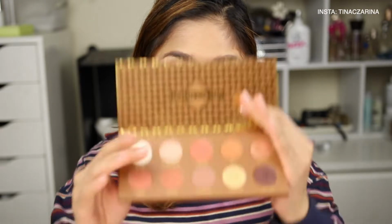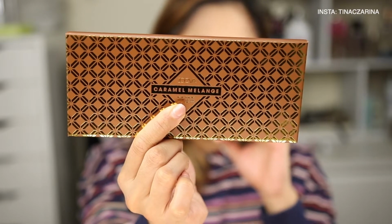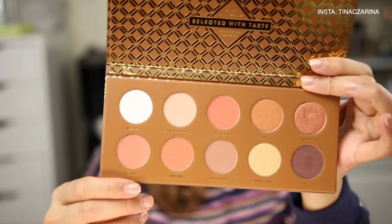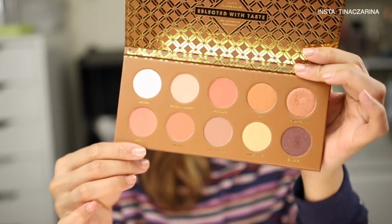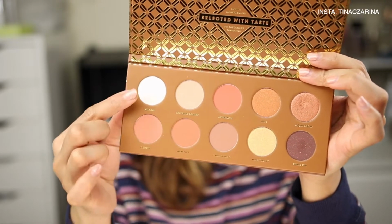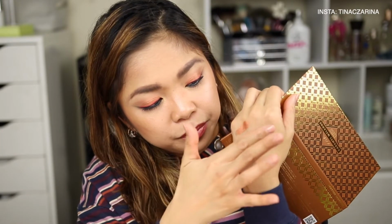And then my favorite is this Zoeva palette. So this is the caramel, I don't know how to say that word right there. But yeah, once you open it, you get these nice warm brown tones. And I did use 3 shades in here, this one, this shade right here, and this shade right here. These are really nice. They do have fallout in them, but they are so pigmented, and you only need to tap a little bit of it. So they're really nice.